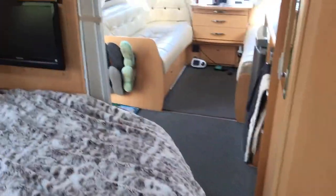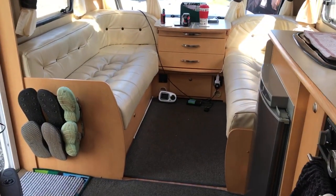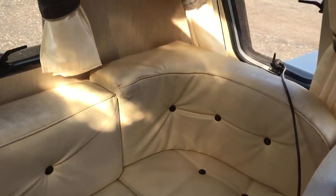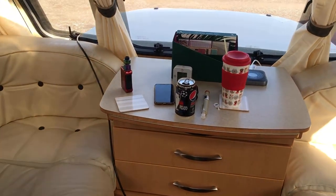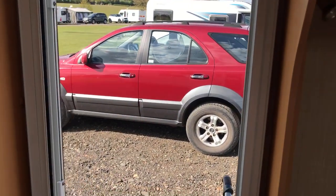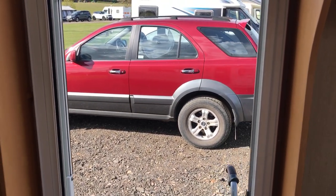So yeah, once he's finished that, I think we're gonna chill out for a bit. I'm not 100% sure what the time is. I think this clock must be right. It looks like it's getting close to 5 o'clock. So yeah, just got some Pepsi Max there. And the car's looking really nice because it was cleaned not so long back, so it really does sparkle, especially when the sun's on it, and it really does look lovely.